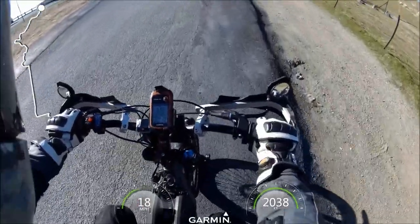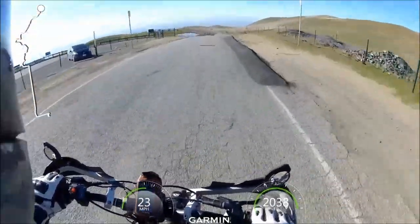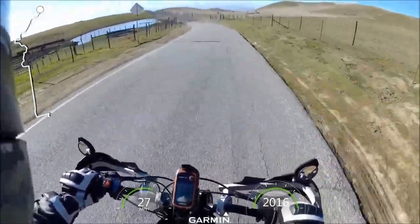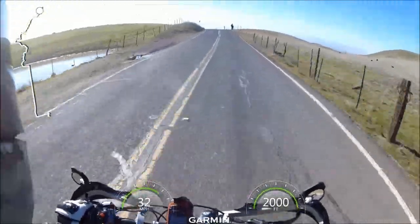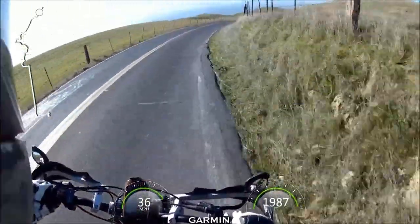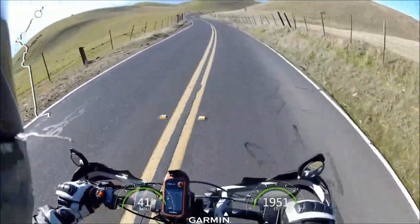All right, so we're at 3.7 miles, 62%. We'll try not to go past like 40 miles an hour, maybe. All right, downhill time. So this is all downhill almost. It levels out a few times. Woo! 40 miles an hour, it's quite terrifying.